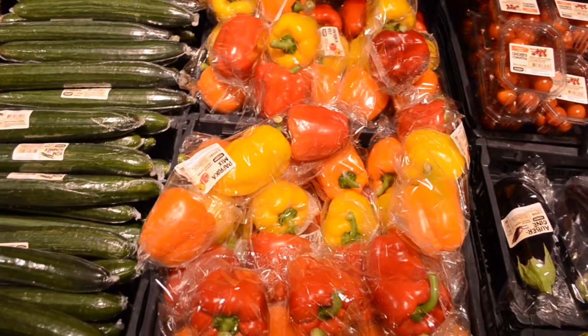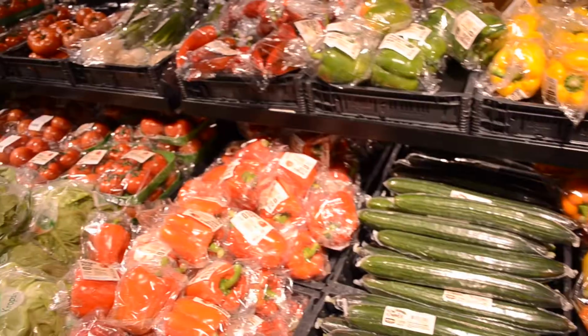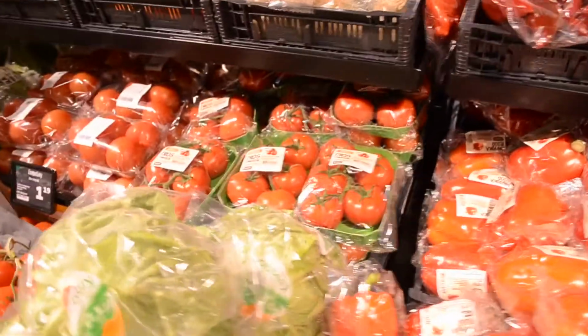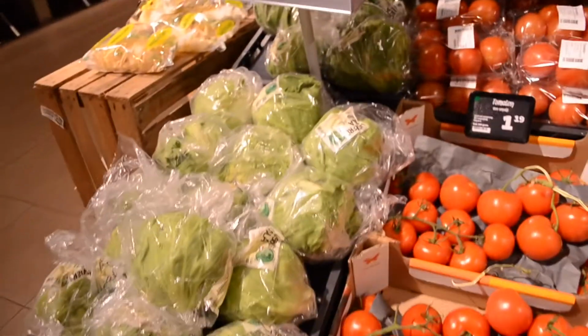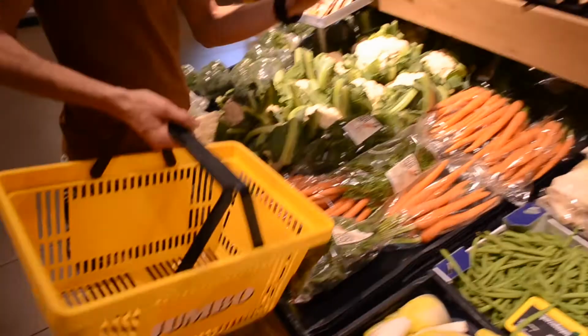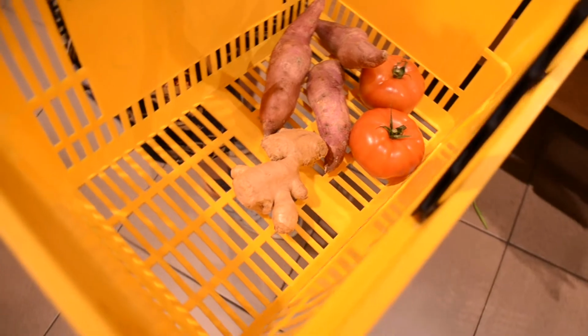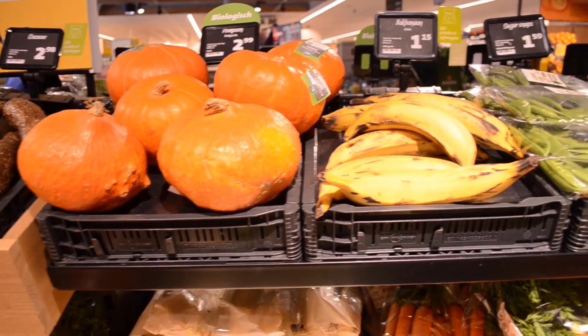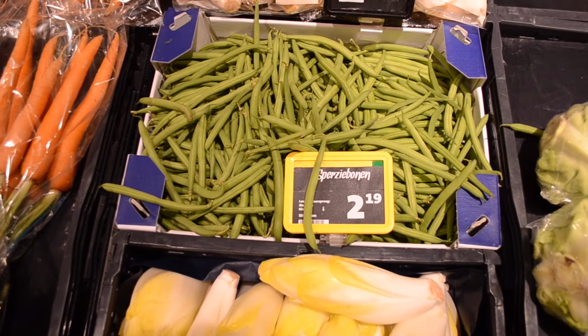So usually we often see loose bell peppers that are unpackaged and then a combination of 3 in plastic, but here every single bell pepper is packaged in plastic, so that's something that we can't put in our basket. Tomatoes though do come in plastic and package free, so that would be an option, but other products like lettuce do not come package free. We now have some package-free tomatoes, sweet potatoes and ginger. Other fruits and veg that we can find here are pumpkin, plantain, cassava, I'm not sure what you call that, and then we have sweet potato and ginger, and some cauliflower. Here we also have some green beans.